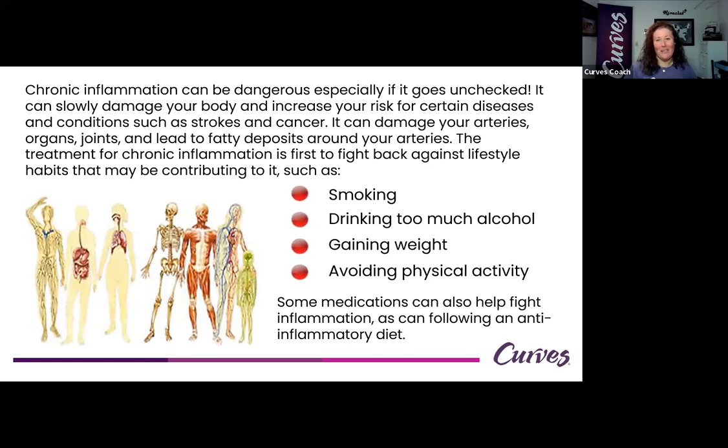Treatment for chronic inflammation is to first fight back against lifestyle habits that may be contributing to it, such as smoking or drinking too much alcohol, gaining weight, or avoiding physical activity. Some medications may also help fight inflammation, as can following an anti-inflammatory diet.